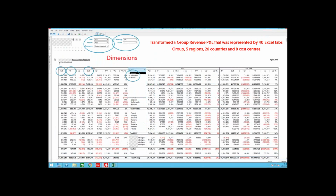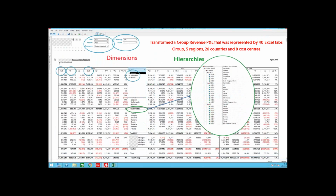circled there. You can then select which you want to display, and you have a further element called hierarchies, which means you can have a hierarchical structure independent of your accounts or some other way and means. So that's, if you like, a very rudimentary example of the power of OLAP.